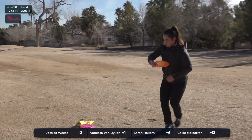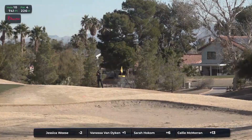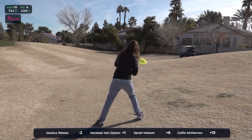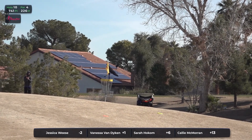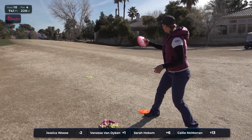And this isn't any different. I really like how she's playing to that slope. Yeah, that's great. She kept the nose down, throwing a more overstable disc, getting the flare up the hill. She'll have a look for a birdie. Jessica maybe gets a little bit too much hyzer on her sidearm, but she still has a look for her par. Yeah, leaving herself a little tester.